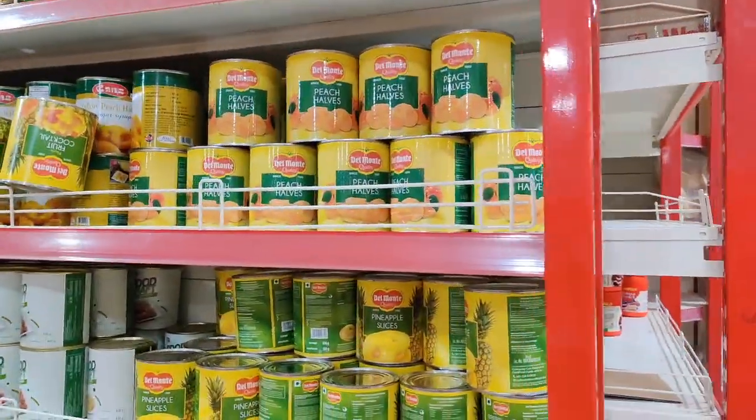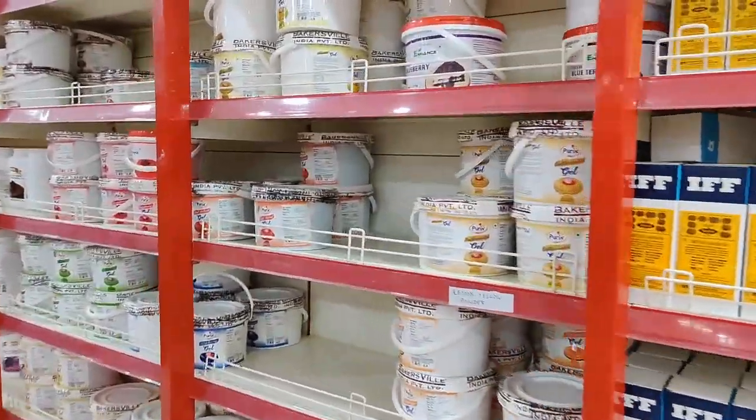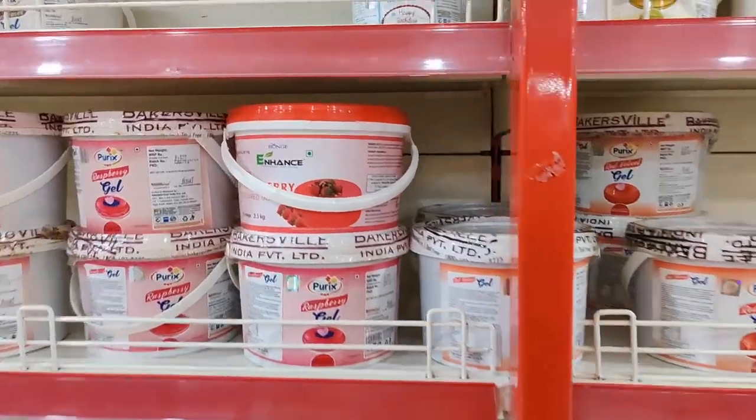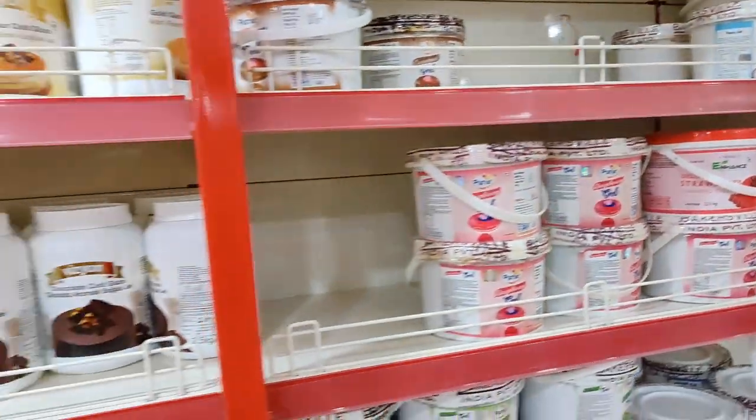There you go, some fruit jars. I think we wanted some fruit jars, right? Yes. I think we wanted pineapple for the pineapple cake. We'll buy that. What are these? I think these are the flavored glaze. Yeah, I think these are for the toppings on the cake.